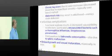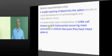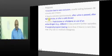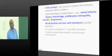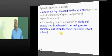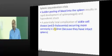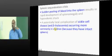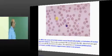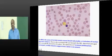And a sickle cell patient will have delayed growth and sexual maturation, is what needs to be remembered. So how many crises have you seen? Aplastic crisis, vaso-occlusive crisis, then you have a splenic sequestration crisis, where there can be sudden pooling of the blood in the spleen in the children in whom the spleen has not yet undergone autosplenectomy.